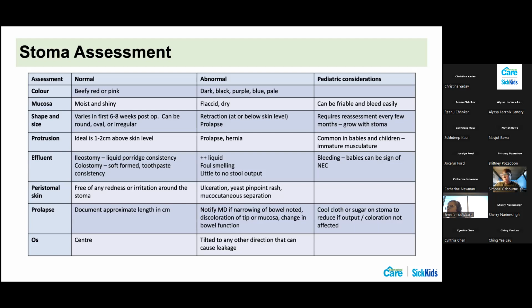Having said that, if it's a newly created stoma, it may be a little bit irritated and have gone through a lot of trauma, depending on the type and the indication for creation. So it may not necessarily be nice and red in the beginning. We typically monitor that for the first 4 to 6 weeks. If you continue to see something after a few weeks of creation and it's not looking this nice normal color, notify us.